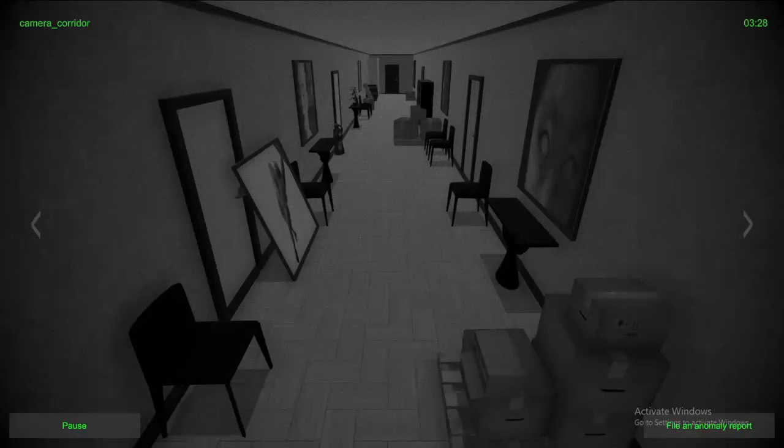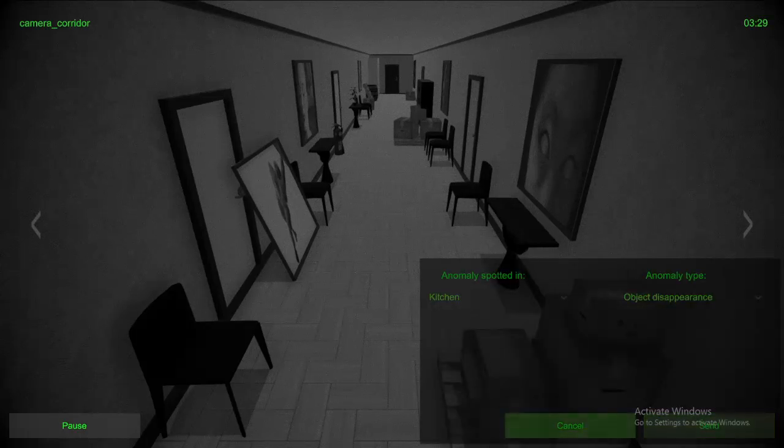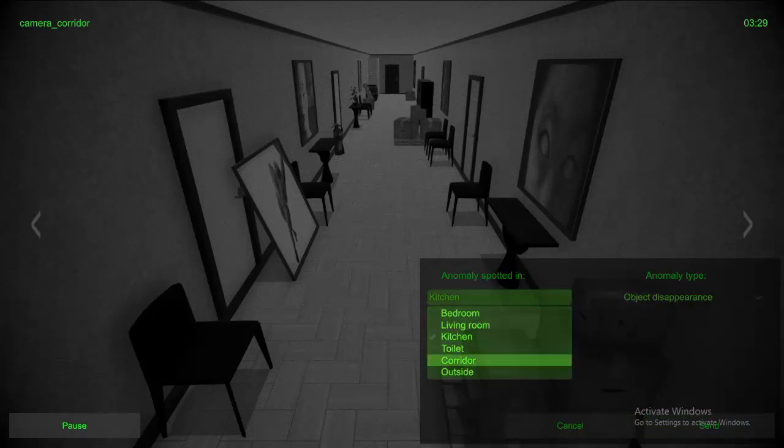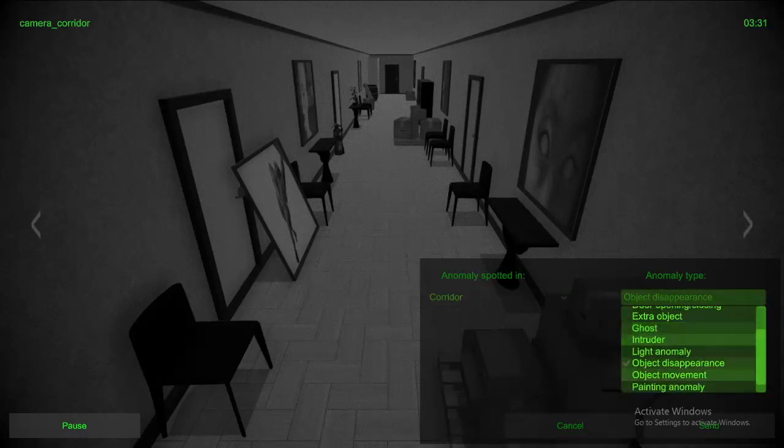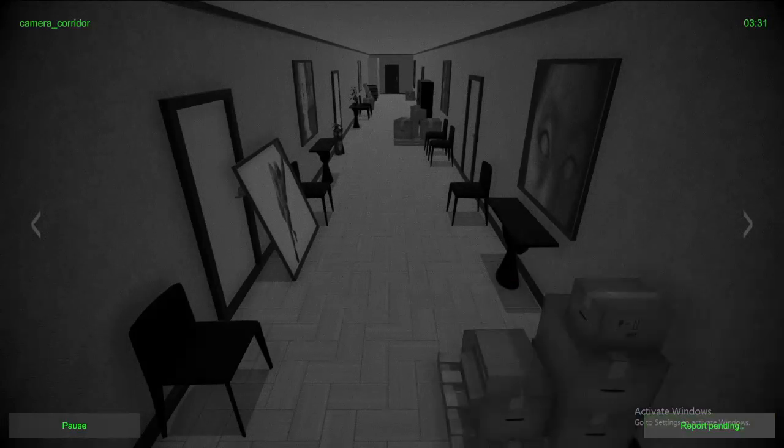That picture looks like, was it always facing us? You're gonna be more specific. The one on the right hand? The one on the, yeah, the one on the left. I'm gonna do, I wanna say yes. Painting anomaly. Doesn't hurt. Yeah.